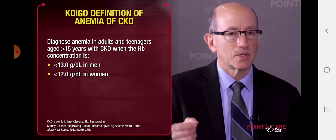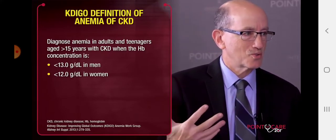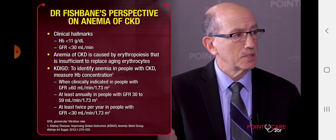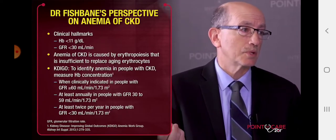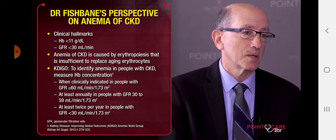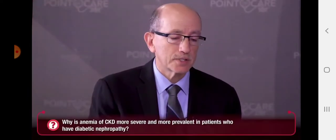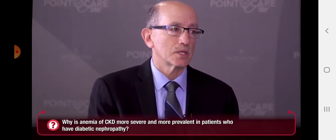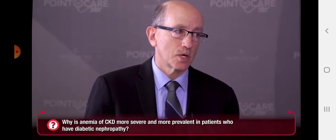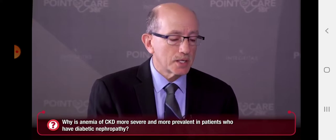I'd like to make the point that I think a lot of us in nephrology today, we tend to think that the patient is anemic when the hemoglobin level is below a point where we can treat with EPO drugs, but that's not really anemia. Anemia is when the hemoglobin goes below, say, 11 or 12, and there are things that we need to do in terms of evaluation at that point. I don't feel at the time of this taping that I really understand why anemia is worse in patients with diabetes. We can certainly think of reasons why that might be the case, but it is.